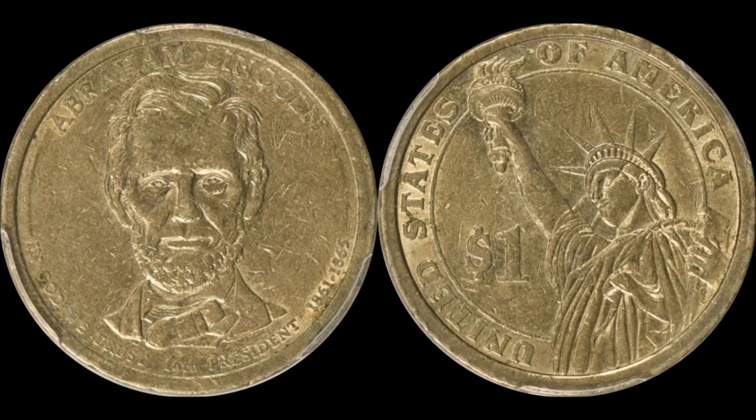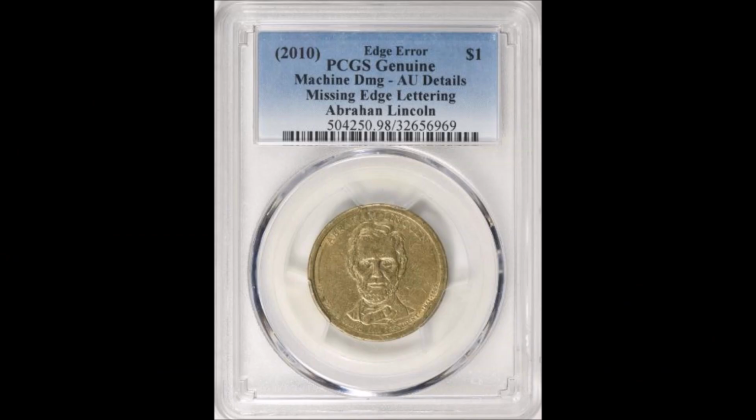All right, so this particular example right here, what makes this one so incredibly valuable is that it has the missing edge lettering. It wasn't struck onto the edge. And as you guys know, on these presidential dollar coins, the motto, the date, and the mint mark are all imprinted on the edge of the coin. This one has none of that. So Abe Lincoln is one of the most widely collected presidents on its own. So that's why this particular coin is worth so much money. You have a president that's very well collected, and then you have this error that typically does not exist on this particular president. Then you have something that's worth a lot of money.